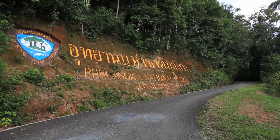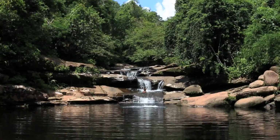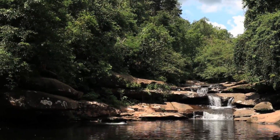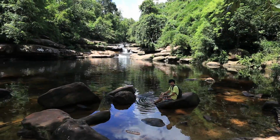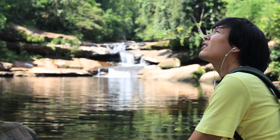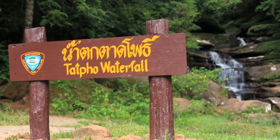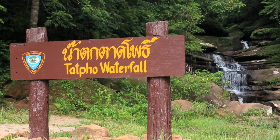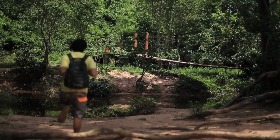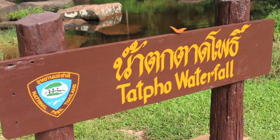Nakhon Phanom does not only have a beautiful river, the Mekong River, but also a very beautiful national park here. It's Phu Langka National Park. I came here this morning by driving about 100 kilometers from downtown, which is only 1 hour away. And here we are at one of the two beautiful waterfalls. This is That Kham Waterfall. And the next one we're going to is That Pho Waterfall. During weekdays there are not so many people, so you can just come chilling, taking photos, or maybe swimming in the waterfalls.